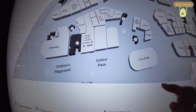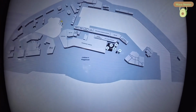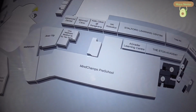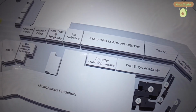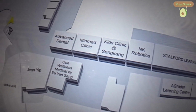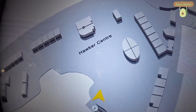Okay, let's go to the second floor. Very good, the animation. So on the second floor, there is a children playground and mostly tuition, but we have some restaurant and salon also. There is also clinic, right? Kids clinic, minimal clinic, dental clinic, and for sure the upcoming hawker center.